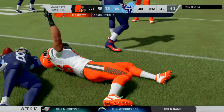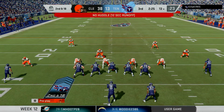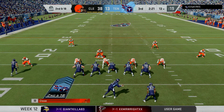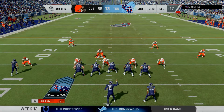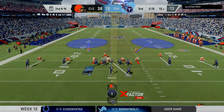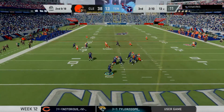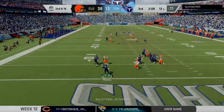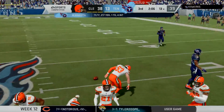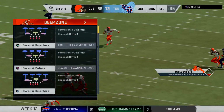And the Browns pressure gets to him that time, and he's going to go down. Myles Garrett in there to get him, and that is now sack number 18 on the season for him. Hey, check 24. Play fake to Henry. Now Mariota uncorks one for Davis. And that's going to be incomplete. Good effort there trying to take a shot, but it's third down.